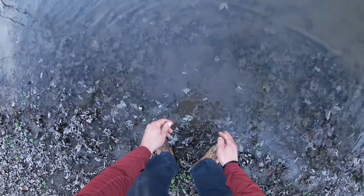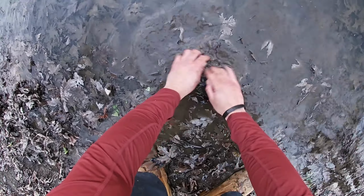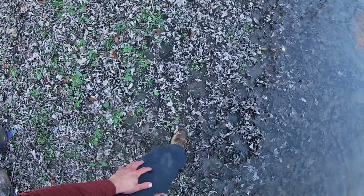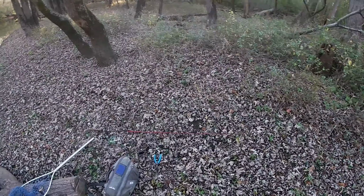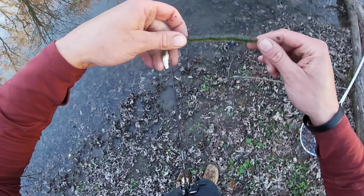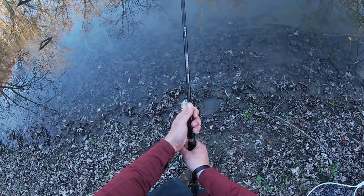Oh yeah, dude. Alright. I want to find that other one. That other one was bigger. We're going to find that other one still. Alright, mission success, folks. Well, it worked. Literally the first cast, I threw that bad boy out there and caught a pike. Not the same pike that ate the first one. He's still out there. I'm gonna try and find him.